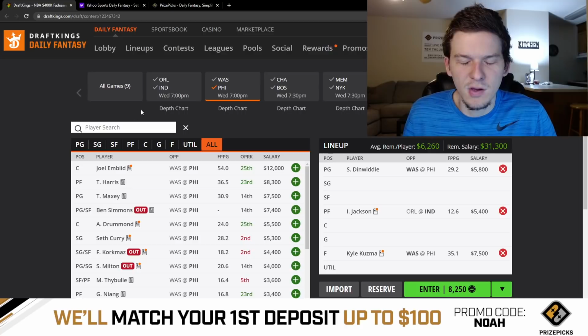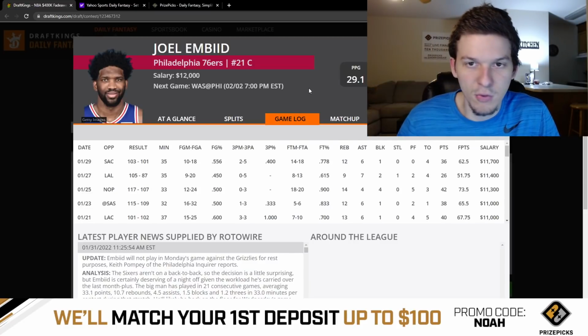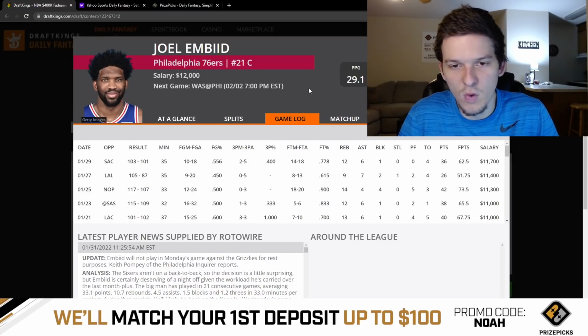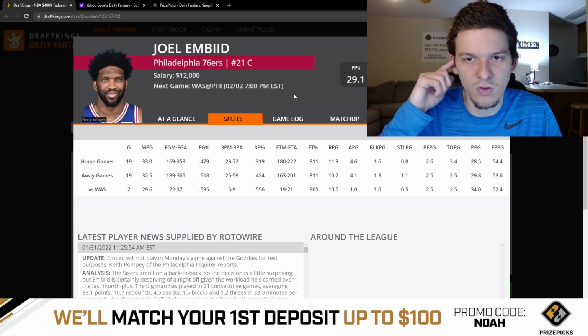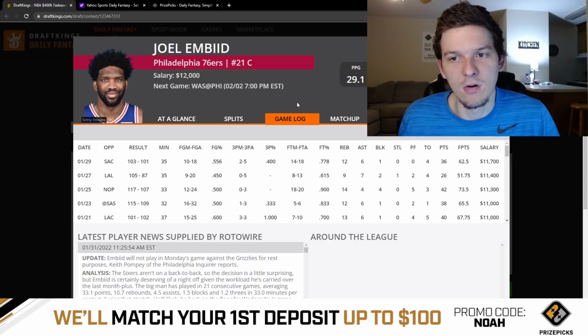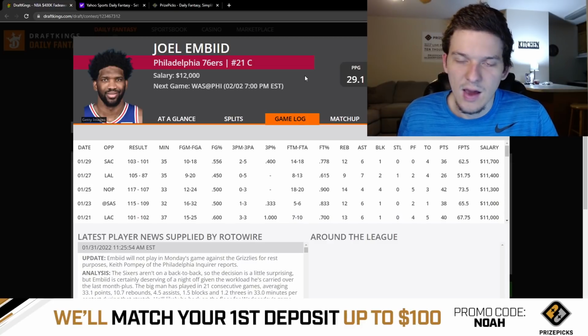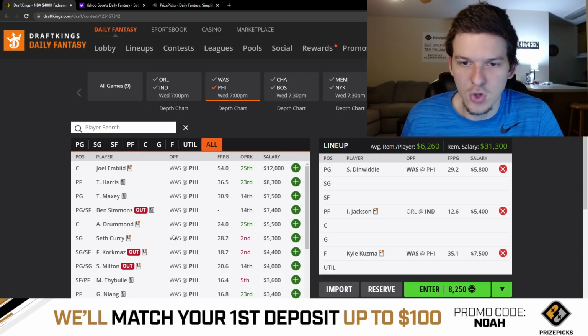Now looking at Philadelphia, Embiid is expected back today after resting last game. I mean, at 12K, really expensive, but I think Embiid's still a pretty good pay-up option on this slate. The Wizards have never been a good defensive team against bigs. Embiid should be able to dominate in this matchup. We saw Giannis go nuts against the Wizards on Tuesday. I think we could see a similar performance from Embiid here. I think Embiid has a ton of upside. I don't think Gafford or Harrell are going to be able to slow him down. I think Embiid's a pretty strong pay-up option.